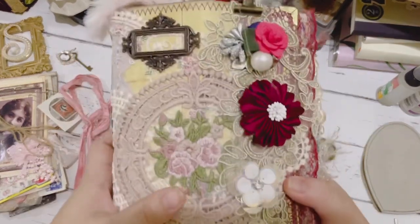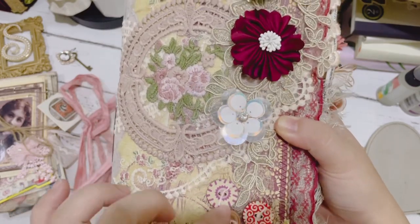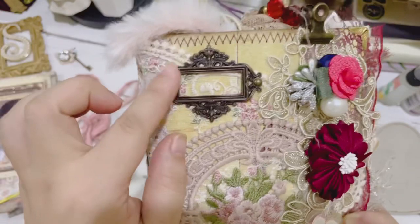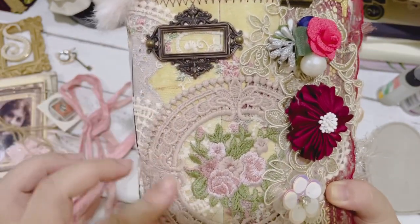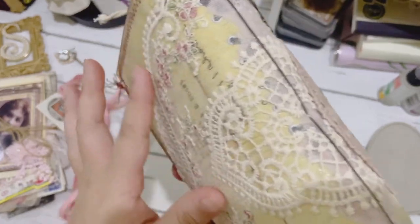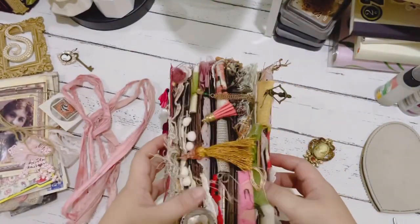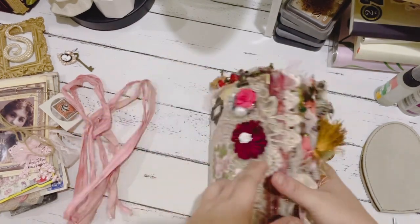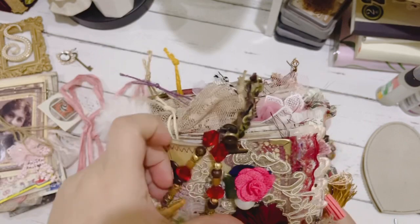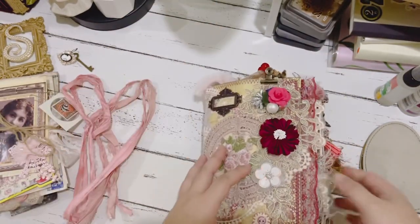All right, so we can look at her now. There's a book plate, some buttons, appliques, and then there's a book plate here, and then this lace that covers the whole page. She is dripping. Dripping with jewelry. I love that.